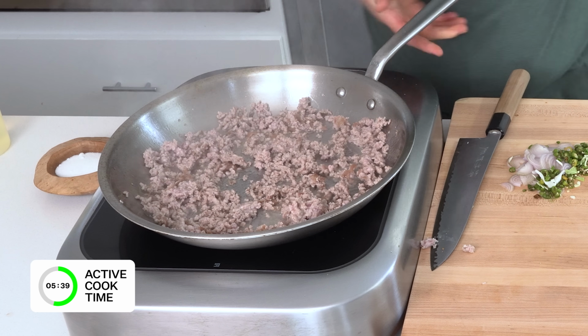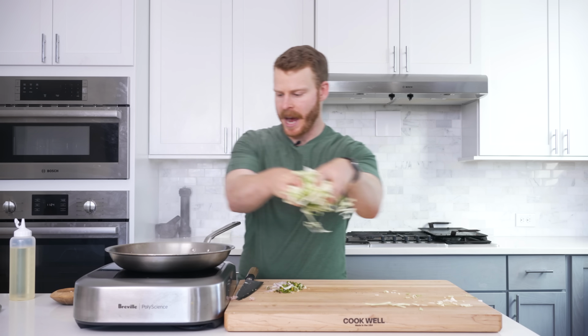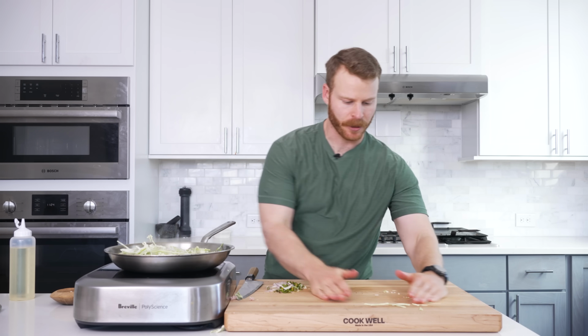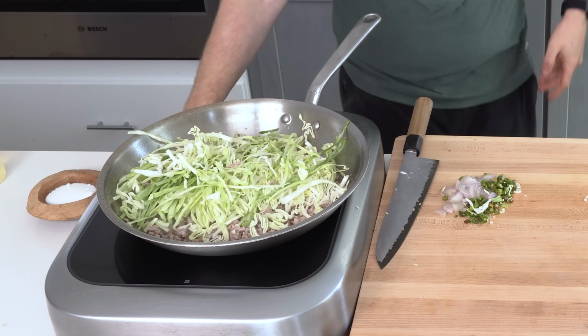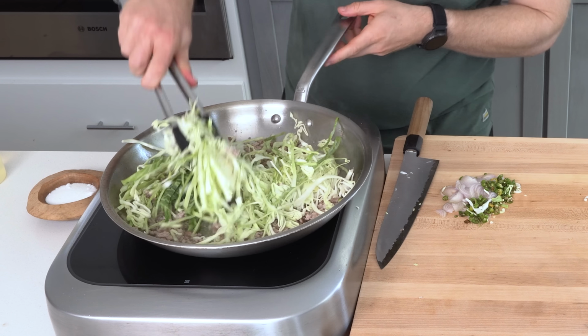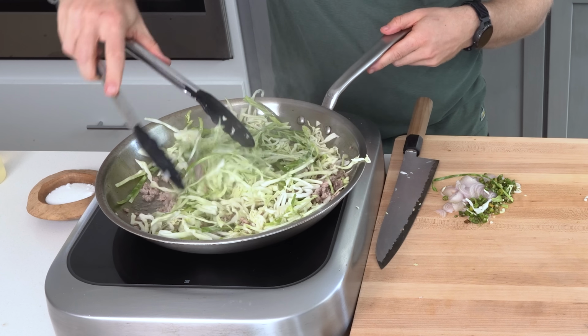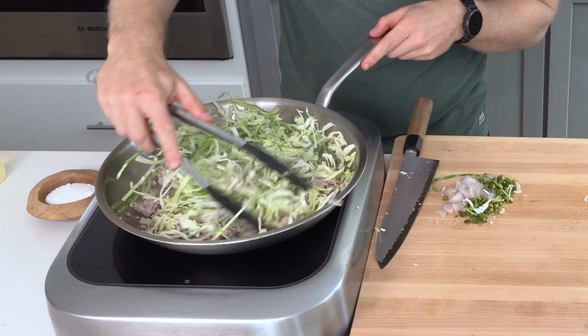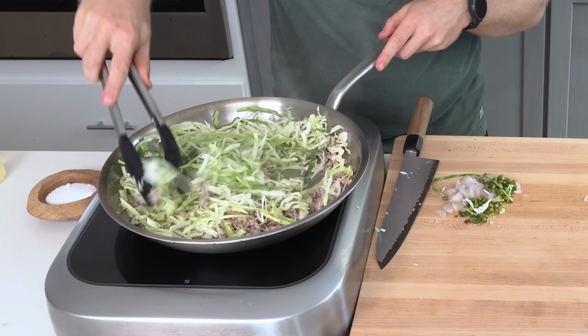And then, yeah, this is already cooked through, so it's going to come in. We'll do our cabbage first, since that's going to take a little bit longer to cook. Get the fat from the ground pork, work it in with our cabbage.